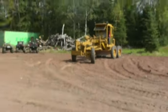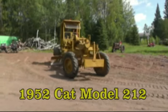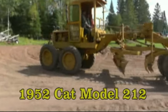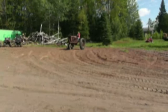What is this, zoomed up? Yeah. Okay, here comes a 1952 model 212 road grader. This is built on a D2 engine size chassis. The Model 11 we had is a 3-cylinder, which is half of the old 2U series D8s.